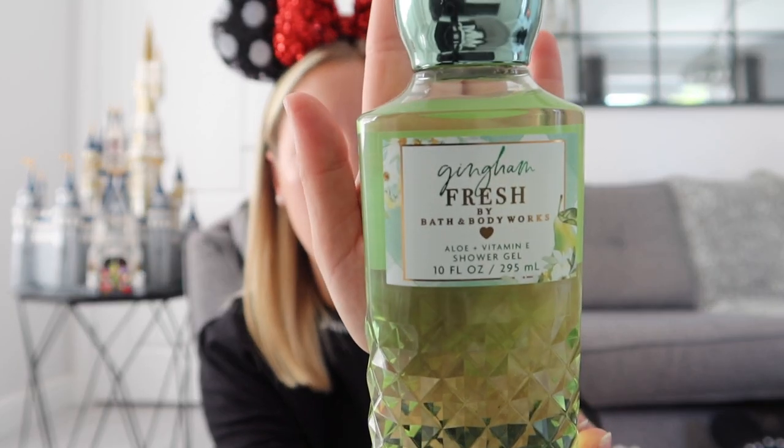And it's nice. And then I got this shower gel, Gingham Fresh. It's aloe, vitamin and vitamin E. See that? It smells nice. I love it. Oh, it's really, really fresh. Smells almost a bit apple-y.